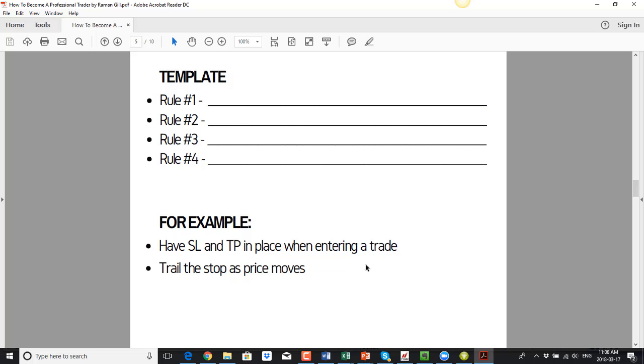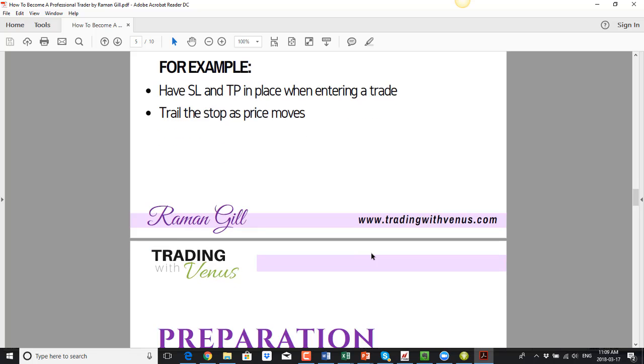As far as trade management is concerned, my goals there are to have a stop loss and take profit in place when I enter a trade. So this needs to be pre-planned, not after the fact, and also to trail the stop as the price moves so as to remove the risk from the trade.